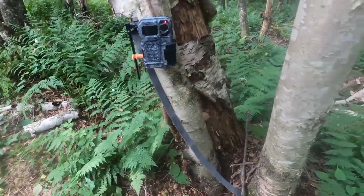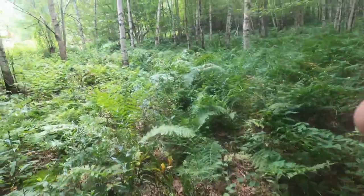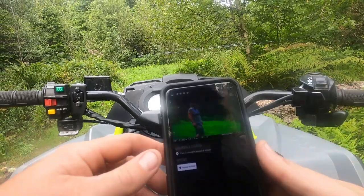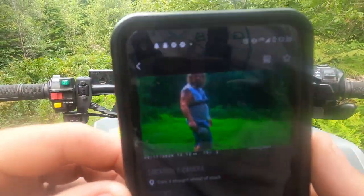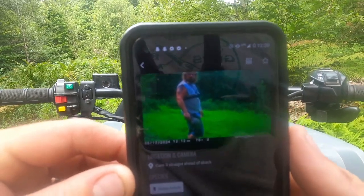Delay is flashing, so we're good to walk away. Let's go get that other camera from the other spot where I was trying to shoot some coyotes this year. Guys, I don't know how to tell you this, but we got a Sasquatch on camera. Look at that! Look at that thing. Ugly looking. Jeez.